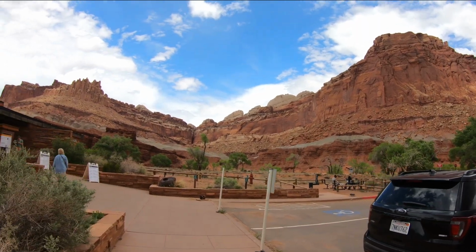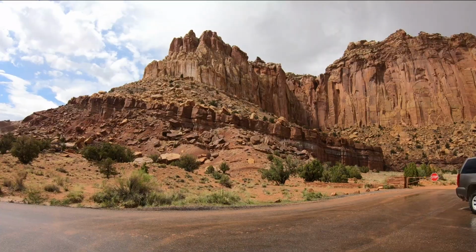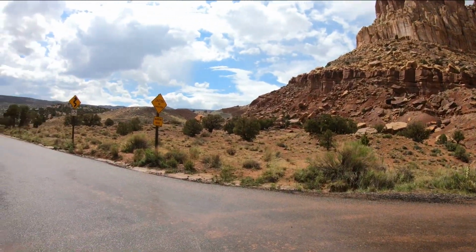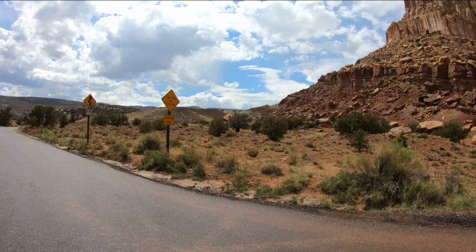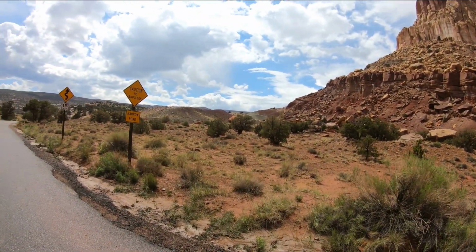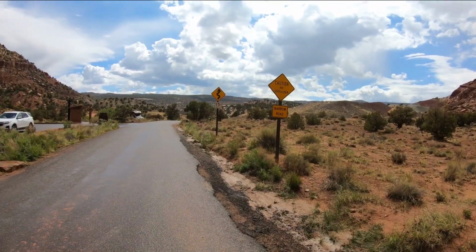This is the color of Capitol Reef. We're at Capitol Reef National Park, and it's a beautiful national park. The amount of area you can actually go to with your car is very small. It's just this one little road.